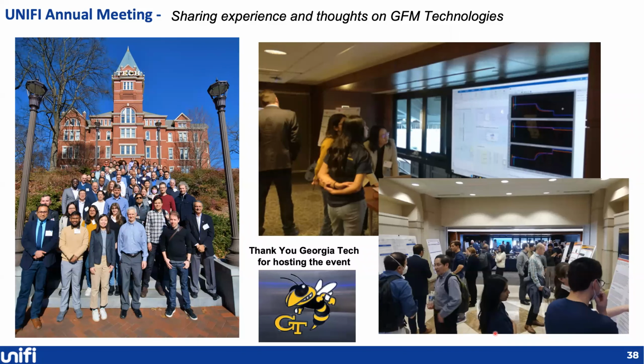Okay, so we have gone through 1 year. We had our 1 year birthday party last week. I want to thank Georgia Tech for hosting our event where we got together and shared experience on grid forming inverter technologies, where we want to see the industry move, a lot of great information on the work being done inside the consortium itself, and how we can all work together to move this technology forward.